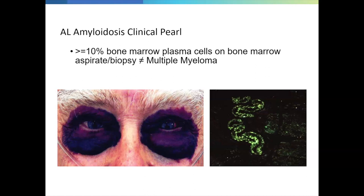And so I put the periorbital purpura here. This is a couple of years ago in my time at Mayo. A woman walked into the clinic, and this is maybe not quite this severe, but profound periorbital purpura. She had been on treatment that was not going well for the prior 3 months outside, and had never heard the words amyloidosis.